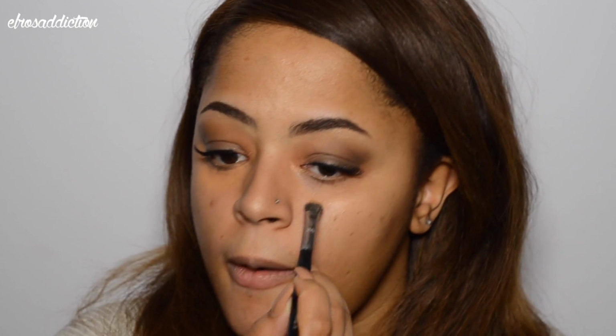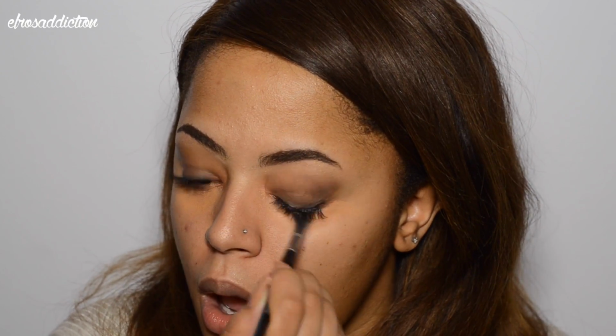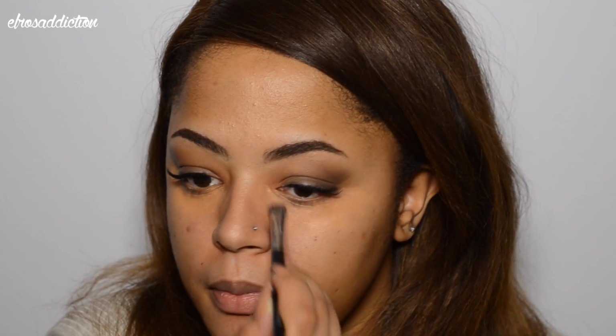I'm just applying it with, oh yeah, the brush I'm using is the Sephora Pro Cream Shadow 28. Blender. It's already damp with water, but I like adding a little bit of Fix Plus. There you go. And I'm just going to buff that into my skin.